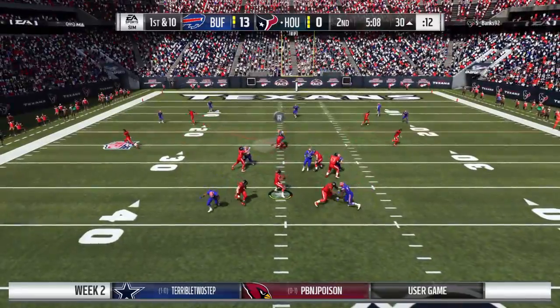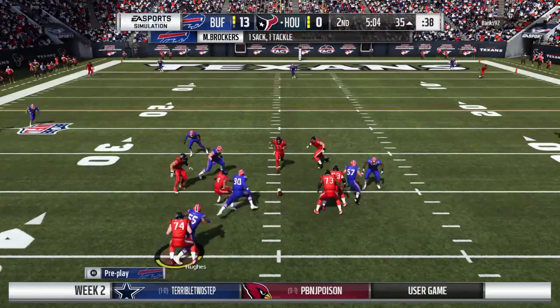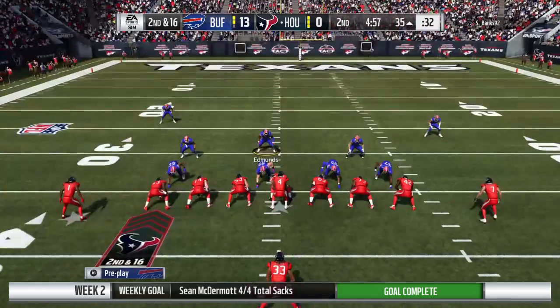On 1st and 10, Watson. Under pressure, and down he goes. They sack him back at the 36. Michael Brockers. Busting through to get him for a loss of 6.